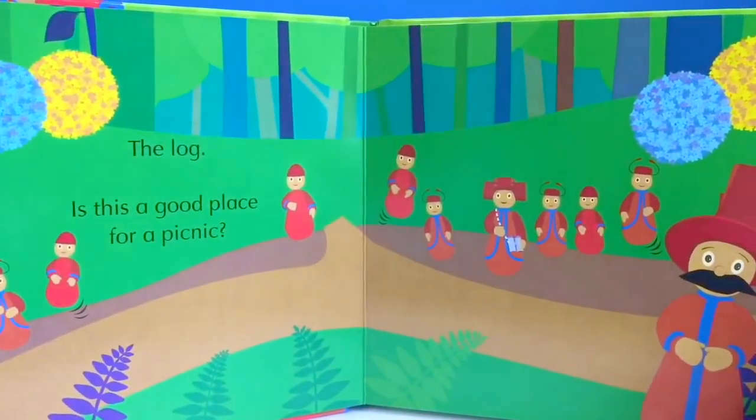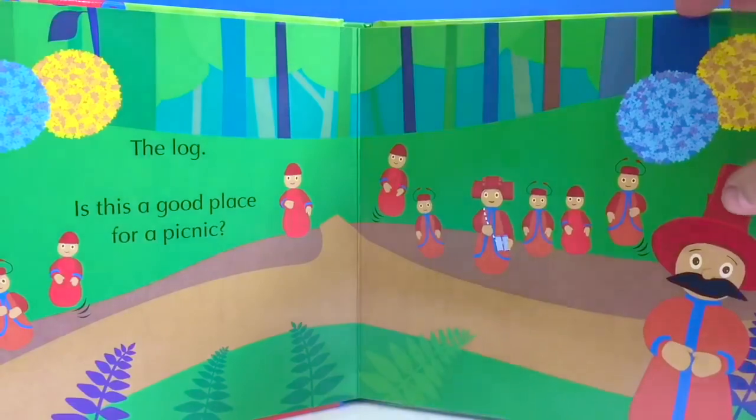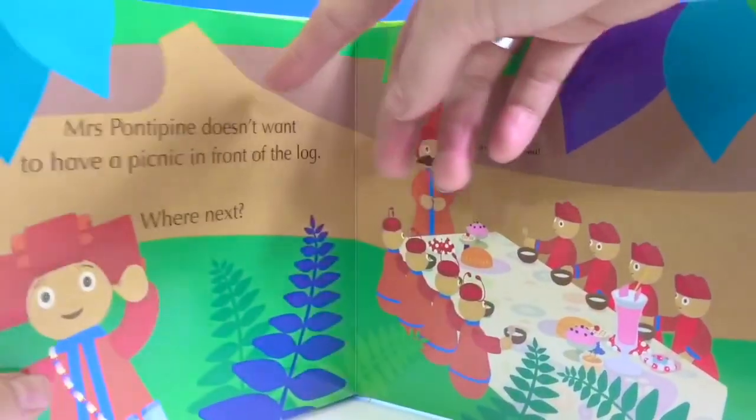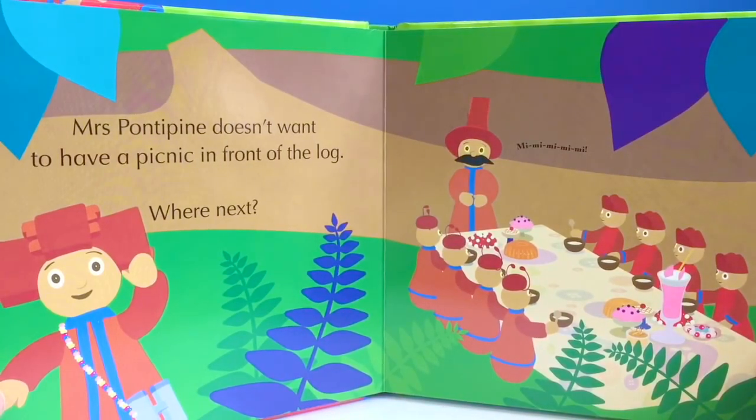The log. Is this a good place for a picnic? Mrs. Pontypine doesn't want to have a picnic in front of the log. Where next?